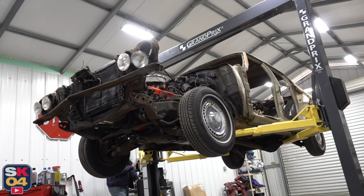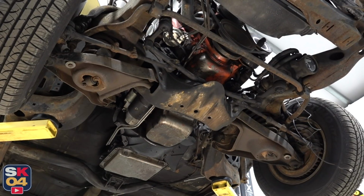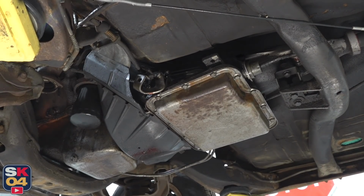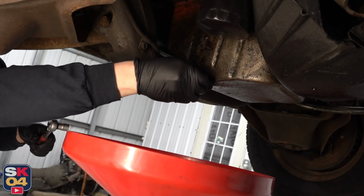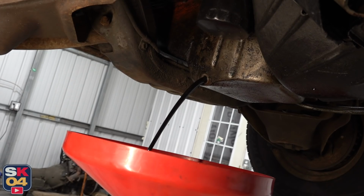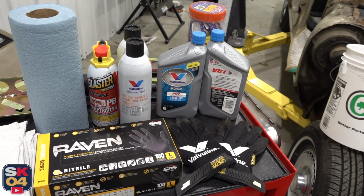The transmission shifts great, and the engine sounds good too. There's no abnormal noises, there's no excessive smoking. Of course, everything has its fluid leaks, but that's to be expected. I know her grandparents always had the car serviced with Valvoline products, so when we got the car, I actually started running VR1 racing oil just for the added protection.